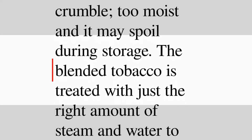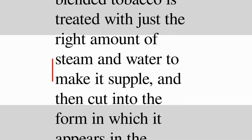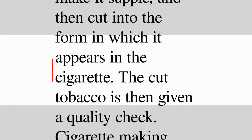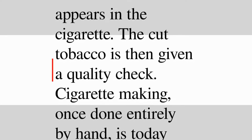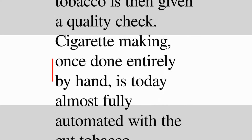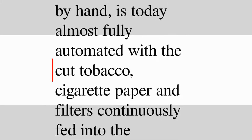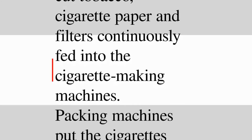The blended tobacco is treated with just the right amount of steam and water to make it supple, and then cut into the form in which it appears in the cigarette. The cut tobacco is then given a quality check. Cigarette making, once done entirely by hand, is today almost fully automated, with the cut tobacco, cigarette paper and filters continuously fed into the cigarette-making machines.